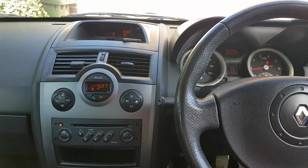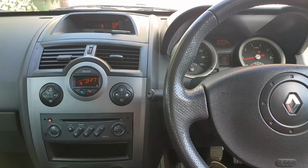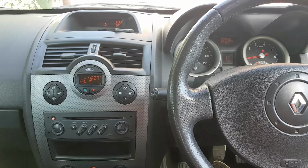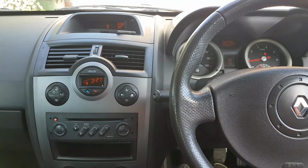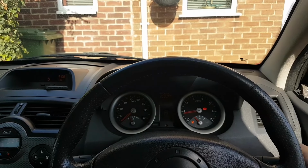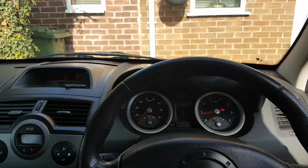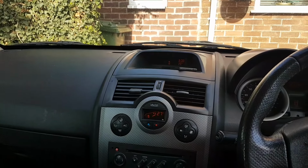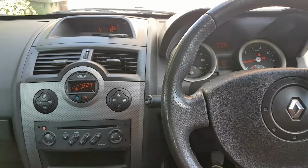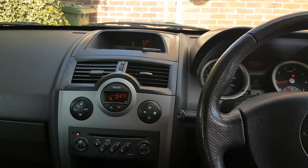Right, the video today is on a 2003 Renault Megane with the 1.5 DCI, so 1.5 diesel engine. This car came to me with two problems, which I will be doing two separate videos for. One problem is the wipers don't work. If you want to see the one for the wipers, if I record it, just stay tuned. The one we're going to do now is for the engine.